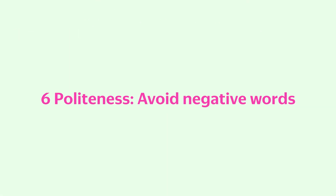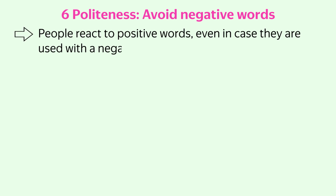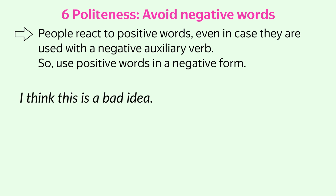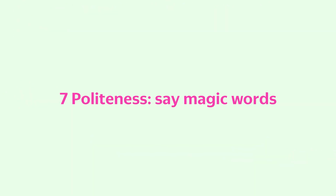Number 6. Avoid negative words. People react to positive words, even in case they are used with a negative auxiliary verb. So, use positive words in a negative form. I think this is a bad idea. Incorrect. I don't think that's such a good idea. Correct.